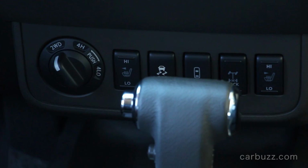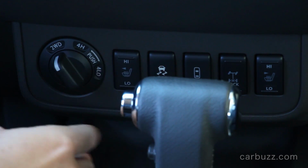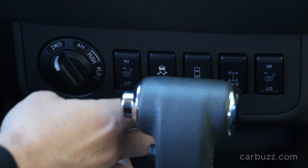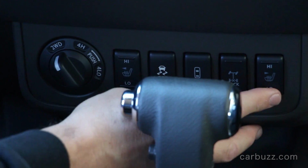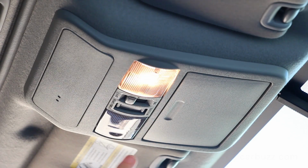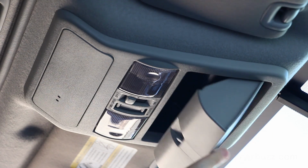But the overall controls, yeah, everything worked as it should. And that's, I think, one of this truck's, the Frontier's, best traits. It does everything that it's supposed to do very well. Is it luxurious as, say, the new Chevrolet Colorado or the GMC Canyon? No.